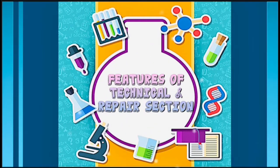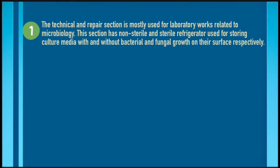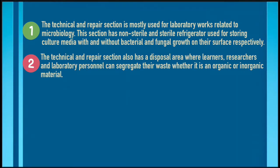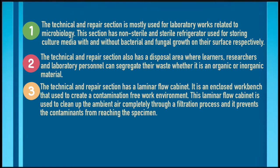Features of the Technical and Repair Section. The Technical and Repair Section is mostly used for laboratory works related to microbiology. This section has non-sterile and sterile refrigerators used for storing culture media with and without bacterial and fungal growth on their surface, respectively. The Technical and Repair Section also has a disposal area where learners, researchers, and laboratory personnel can segregate their waste, whether it is an organic or inorganic material.